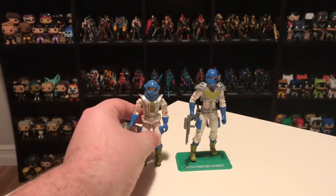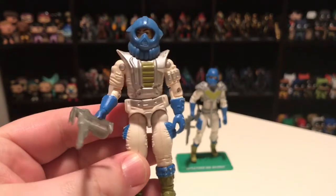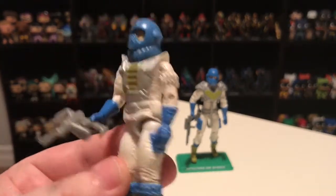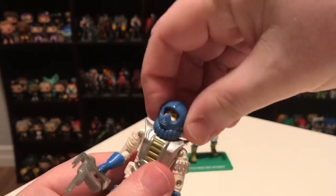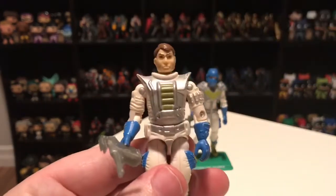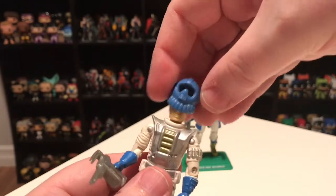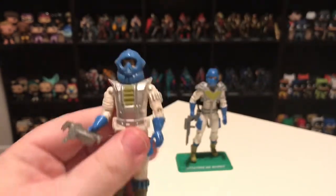And Maverick was my favorite member of Battle Force 2000 when I was a kid. I really liked this figure. Kind of a pretty simple sci-fi look to him. And I really liked his helmet, which was removable. So there you can see Maverick underneath. And yeah, the helmet fits him quite well.